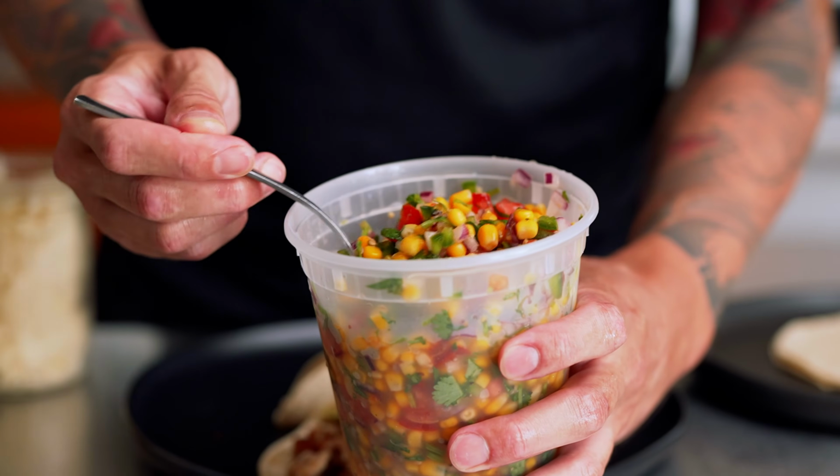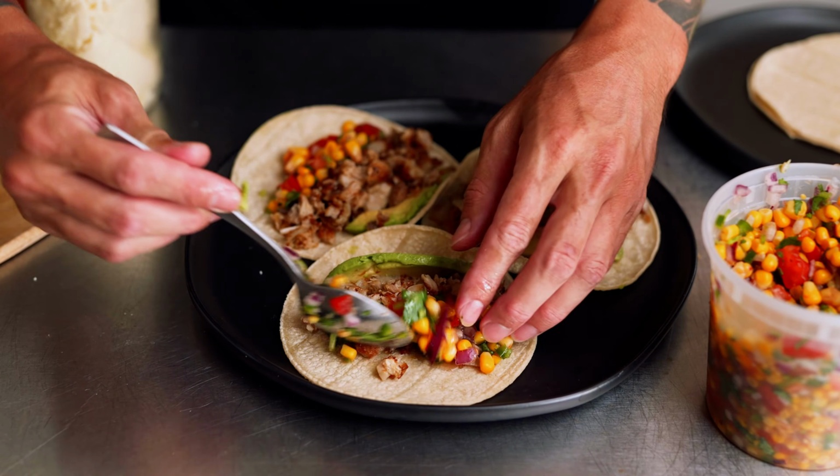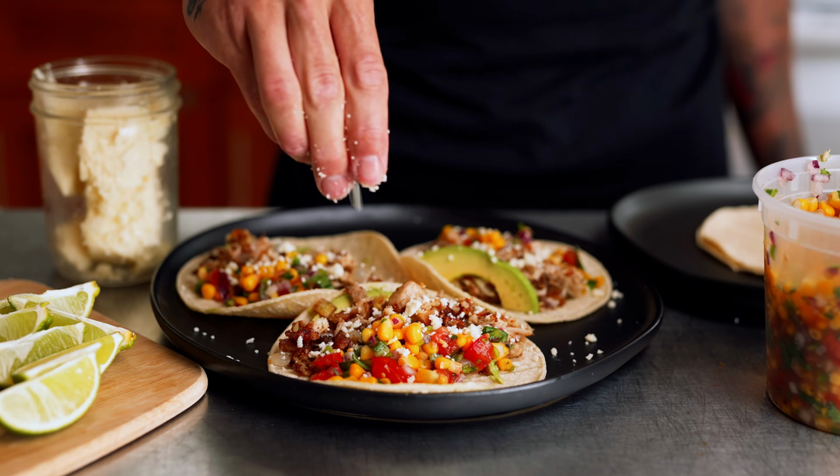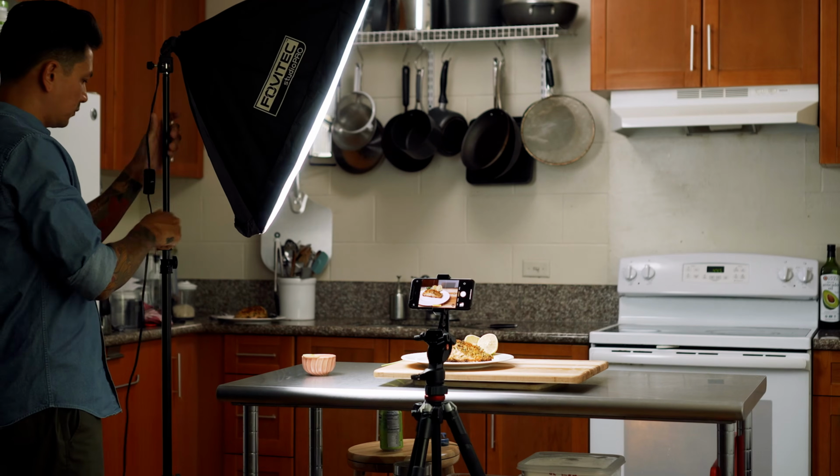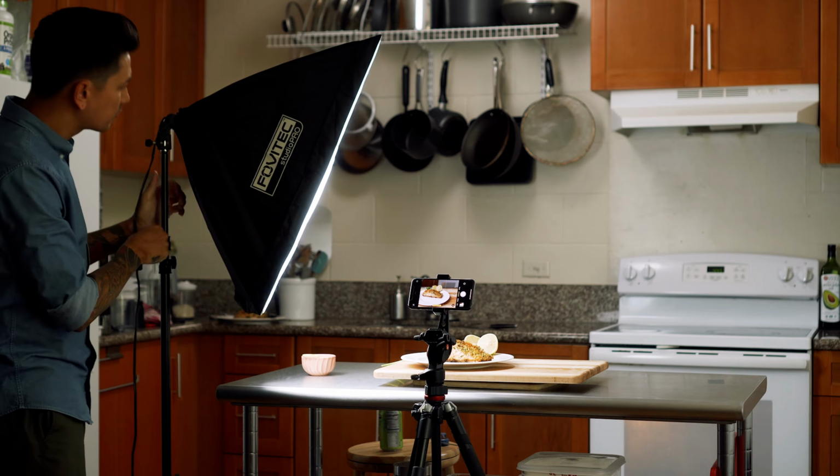Another great thing about investing in a light kit is that you have full control over your lighting. So you won't have to wait for a sunny day to film or deal with the sun popping in and out of the clouds and messing up your shots and exposure. You can film at night and still have great looking videos. Most light kits also work great for food photography as well.